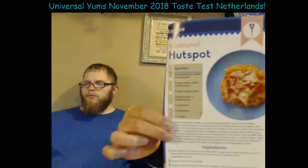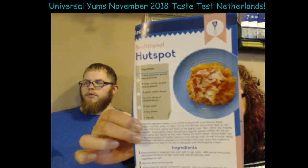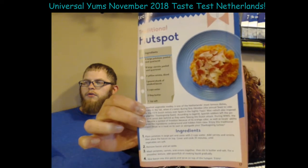Hootspot. 6 large potatoes, peeled and quartered. 8 large carrots, peeled and quartered. 3 yellow onions, diced. 1 pound chunk of smoked bacon. 2 cups of water. 2 tablespoons of butter. And 1 teaspoon of salt. And you can look at the recipe and pause it if need be. Pretty cool. Okay.